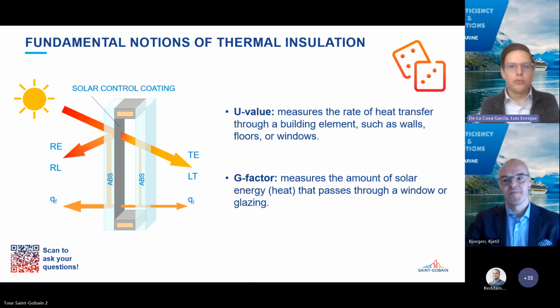And as a general rule of thumb, a lower U value means that the better the glass is at insulating the temperature. Nonetheless, we have another factor that is the G factor, which measures the amount of solar energy, meaning heat, that passes through a window or a glazing. And at the same time, we are often considering for our specification work another value of the glass, the light transmission.